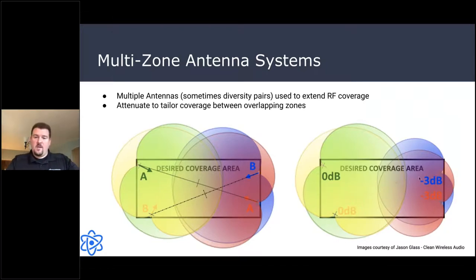And if I could get away with it here, I might try going to 6 dB worth of pad and see if it still gives me enough coverage out at front of house, but really separates the second zone from this first zone. So that's something I like to talk with people about when you're doing these sorts of things with multi-zone systems. You really want to think about them as separate RF zones and see what you can do to tailor your coverage so that the overlap happens in areas you don't care about. That's not always possible, but try to do that as much as you're able to.